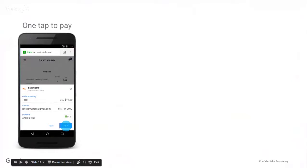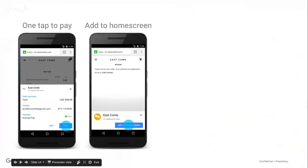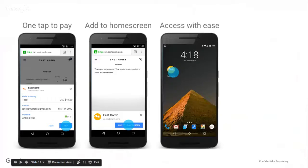He then taps place order, which brings up the web payments interface. He reviews the info and taps pay. One tap pay. The order is placed and he ends up on the order confirmation page.